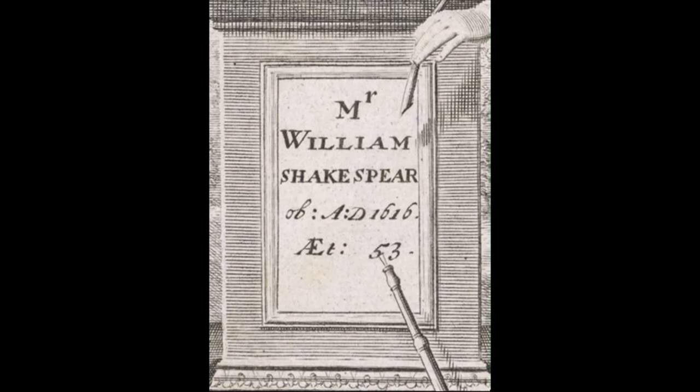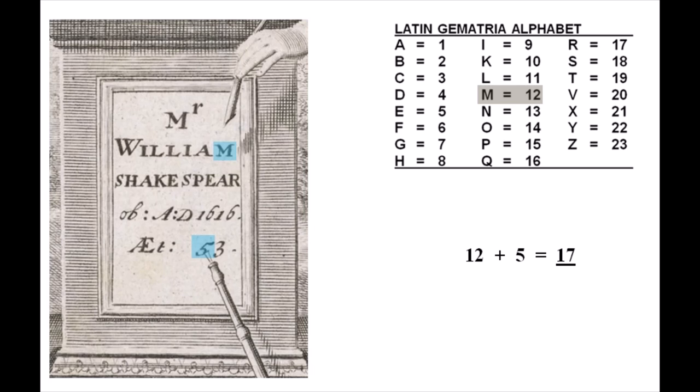The muse on the right is holding a branch that's pointed to the letter M. Actually, it's pointed to twice by the branch and its shadow, as if the artist really wants us to look here. The other character being pointed to is the number 5, by the mouthpiece of an instrument that I couldn't find the name of. With gematria, the letter M is equal to 12. Add 12 to the number 5 and get 17, again De Vere's Earl number.